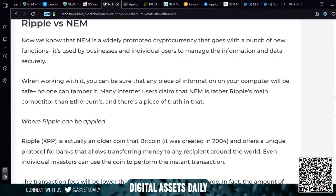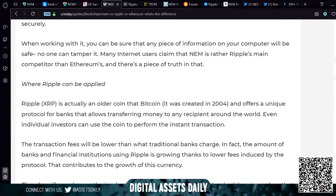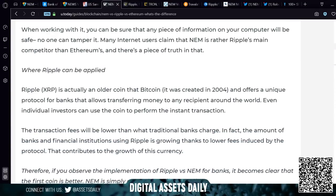Ripple versus NEM. Now we know that NEM is a widely promoted cryptocurrency that goes with a bunch of new functions. It's used by businesses and individual users to manage the information and data securely. When working with it, you can be sure that any piece of information on your computer will be safe and no one can tamper with it. Many internet users claim that NEM is rather Ripple's main competitor than Ethereum's. And there's a piece of truth in that, where Ripple can be applied.